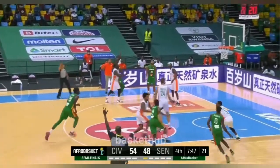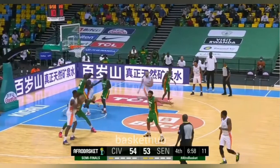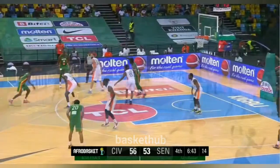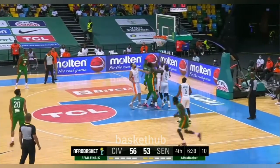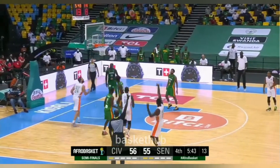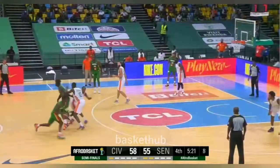36.8% points in the paint as opposed to Tunisia's 24.8. Points in the paint, Côte d'Ivoire or Tunisia, whichever team is going to establish their defensive or offensive presence inside, they have to use this so that they can win this game. So they have to establish their authority inside.